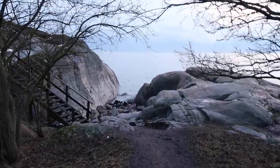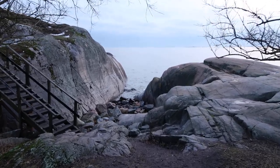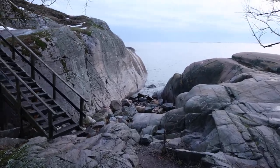I like most walking on the path by the rocky shores, watching the sea and listening to its sounds.